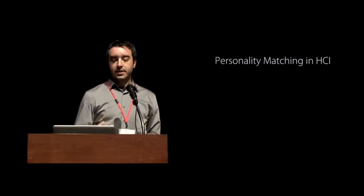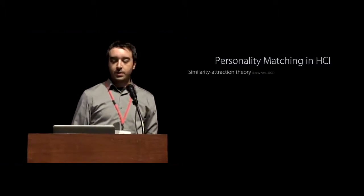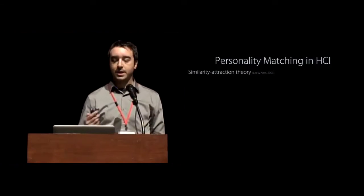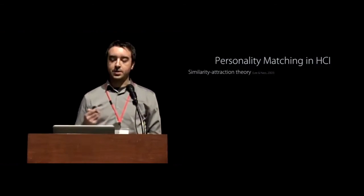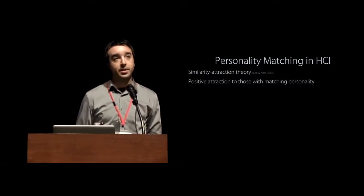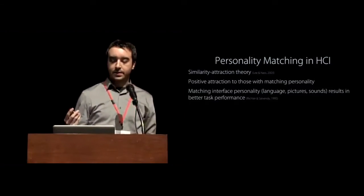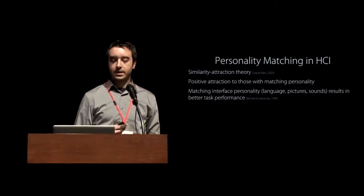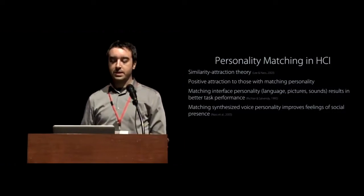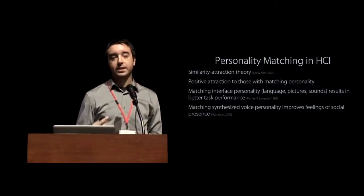Looking back through the history of HCI more broadly, there has been a large amount of work on personality. And one of the things that has been studied is how we might design interfaces to express personality that match a user's personality. And this is based on the theory of similarity-attraction, which predicts positive attraction to those with matching personalities. And this theory has been supported in the design of interfaces that express a matching personality through language, pictures, and sound, as well as expressing personality in a synthesized voice that matches a user's personality and improves their feelings of social presence.